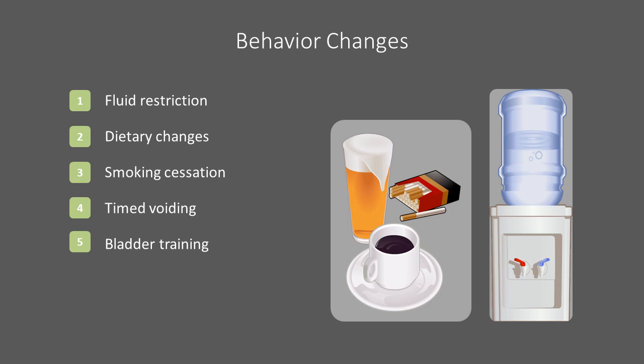Bladder training may be helpful for some patients with urge incontinence, but it is not for everyone. In this, a person retrains his bladder to hold more urine by resisting the urge to urinate for a few minutes at a time.